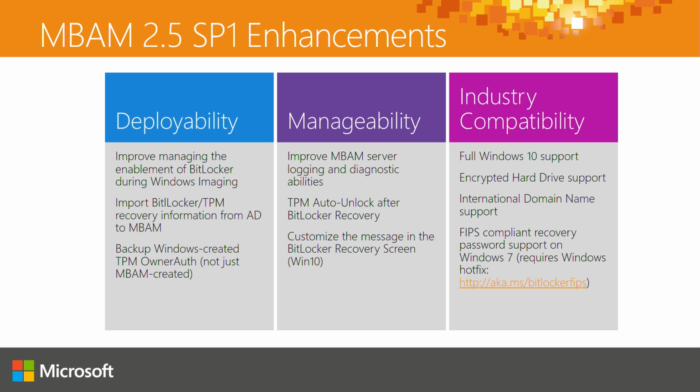In the MBAM 2.5 SP1 case, it's just a variety of small enhancements to address feedback from customers, like being able to support eDrive, self-encrypting hard drives, things like that. So not a big release overall, which is why we say 2.5 is probably okay. But if you've asked for any of the features that have been added in 2.5 SP1, well, then obviously you may want to deploy it.